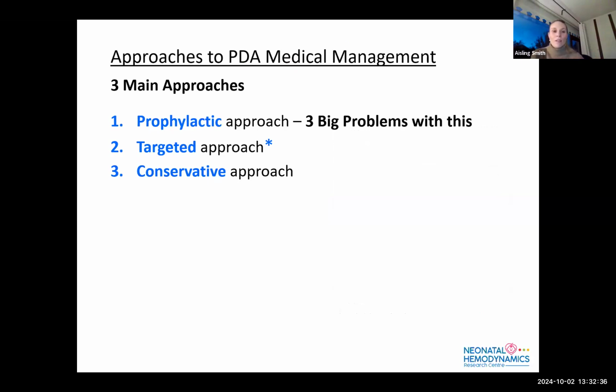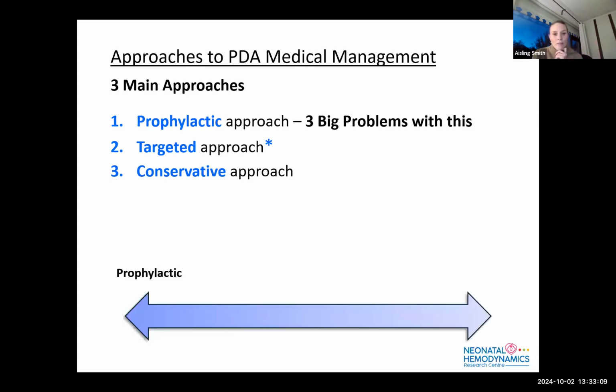I'm very briefly touching on approaches to PDA medical management. It's not really the focus of the talk, but just to inform the trainees, there historically have been three main approaches to how to manage a PDA medically. There was a prophylactic approach, but there were three major problems with this, which I'll discuss in a second. The prophylactic approach was largely superseded with either a more targeted approach or a conservative approach. Different departments will use different approaches based off their own experiences and opinions with regards to PDA. Obviously the prophylactic and the conservative exist on opposite ends of the spectrum, and targeted is in the middle.